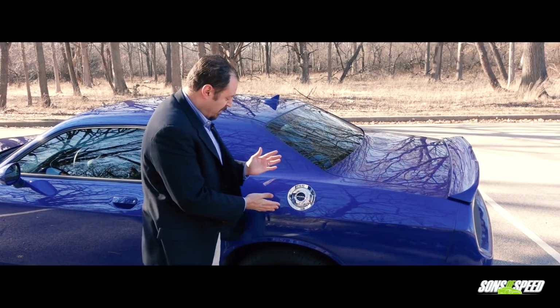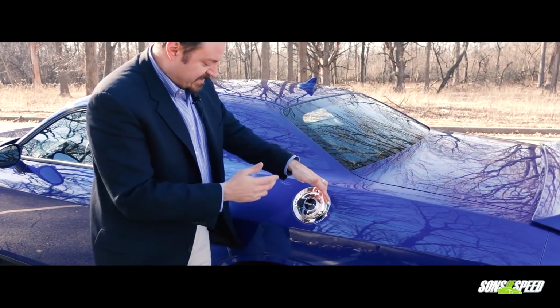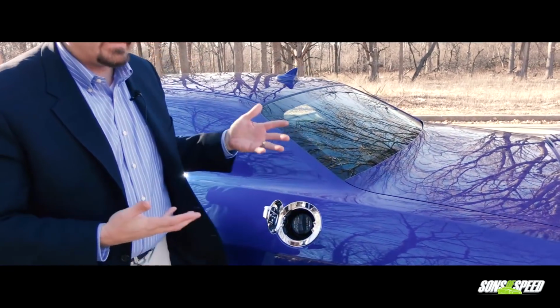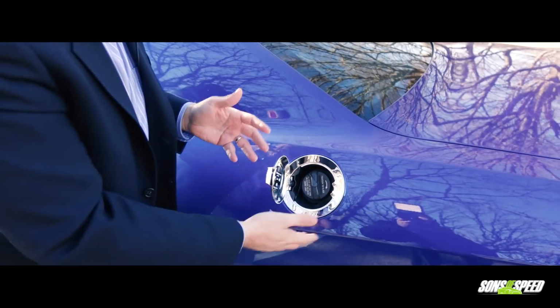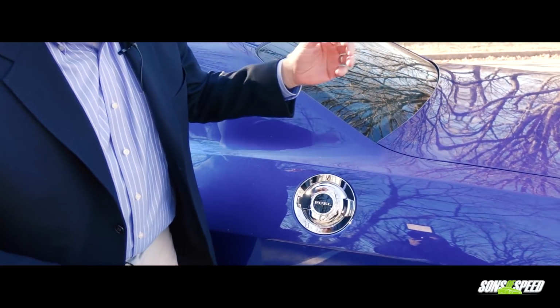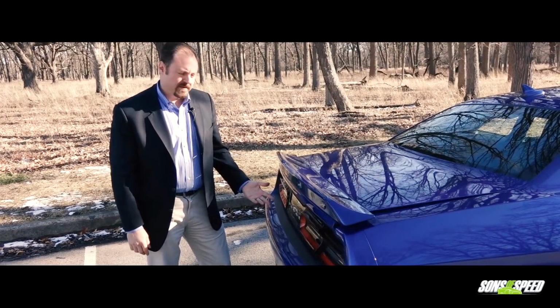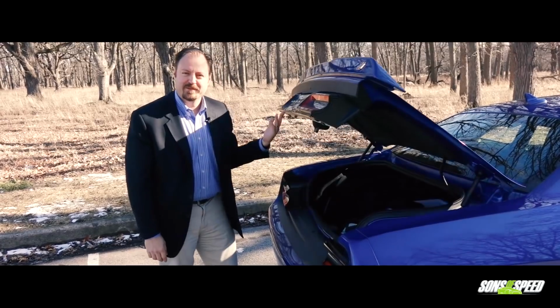Iconic fuel door. I mean, this is straight out of the 70s. It's awesome. And yet there's still a cap underneath. It's 2018, guys. It's time to go with the capless system. I'm not sure why they didn't do that, but it is nice to look at at least. All right, so one nice thing is if you close this and you happen to leave your keys in it, oh, it just opens it back up for you.